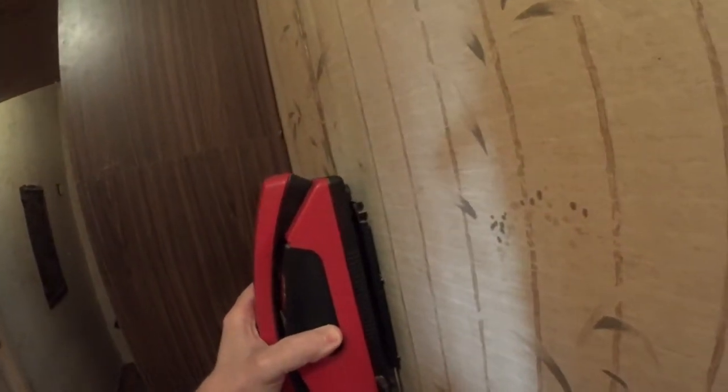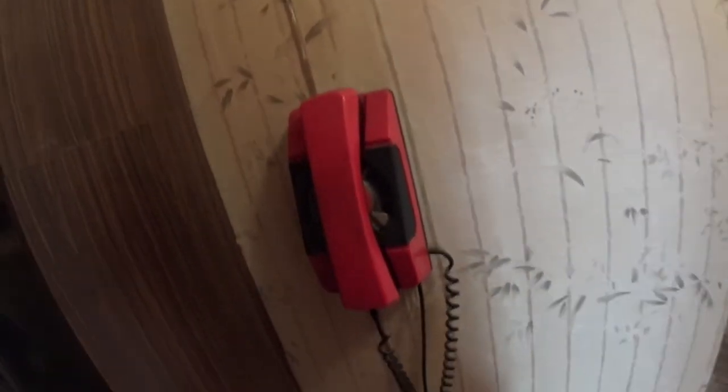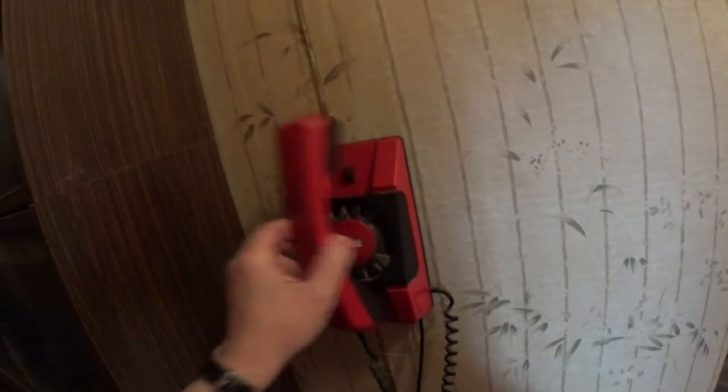Let's try to hang it back on the wall. On the wall, I mean. On the bracket, I think. You have to align it properly. Yes, you have to align it properly. That's the point. Well, yes, it is back. So as you can see, it's a nice phone, really.